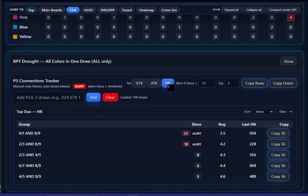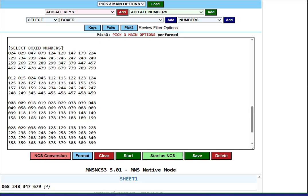And then the same thing for neighbors. Now, neighbors shows a really good one. What does it show? It shows the classic 0, 1, 8, and 9. That's really good. So, what you can do with this is I take the alerts. Now, nobody can use this stuff right now because I don't have it out there, but I'm just showing you what I can do.